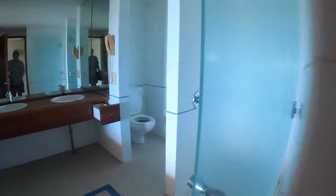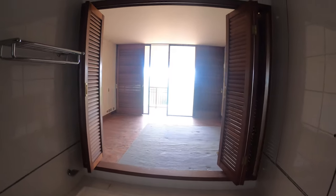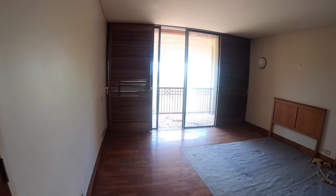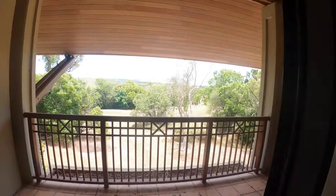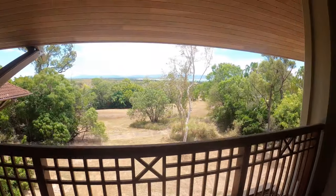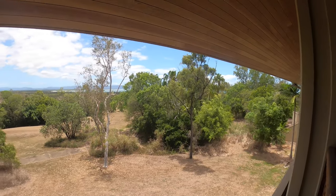But these are some of the lower end rooms. You'll see as we get further on in the video, I go up the other end and there are some proper high roller suites up there. They're real nice, marble everything. Big spas overlooking the water. These are just the lower end rooms, but they're still really nice. Good water views out here. You can imagine before all those trees grew up, it would have been super nice out here.